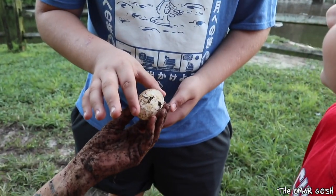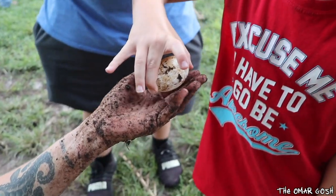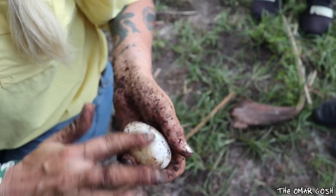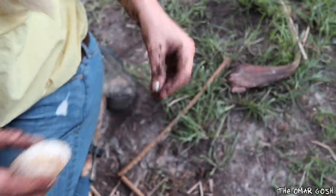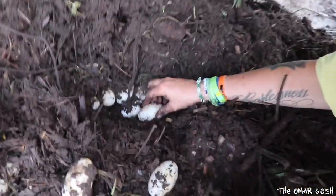There you go. He's so scared to hold it. Why is it so bad to turn it? Because the embryo will attach right here, and if you turn it, it'll get unattached and it'll die. So I don't know that these are very good, Donnie. No. But there might be a few we can salvage tomorrow.